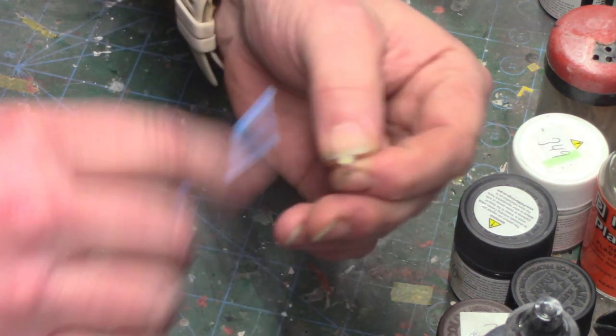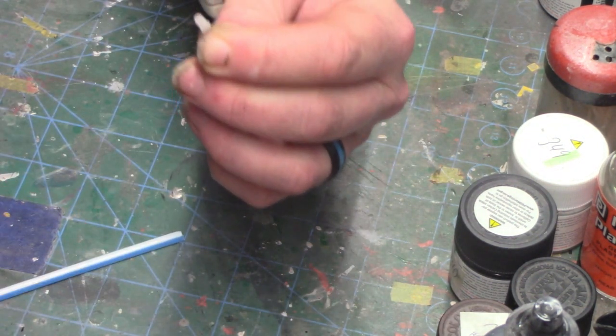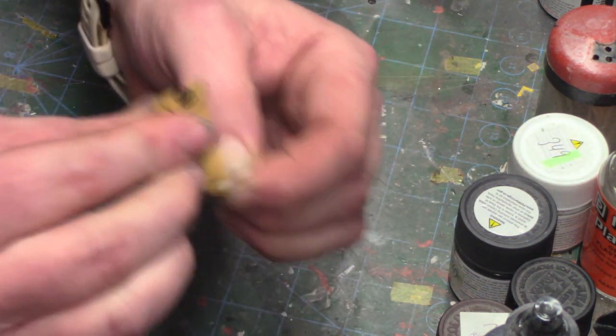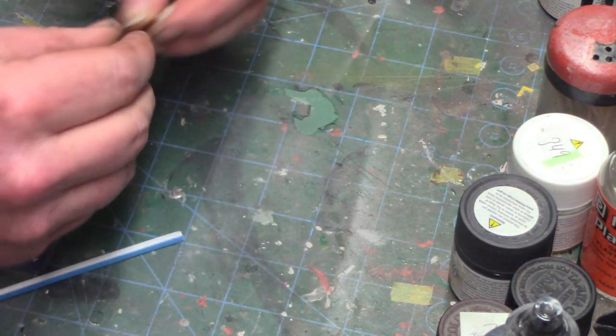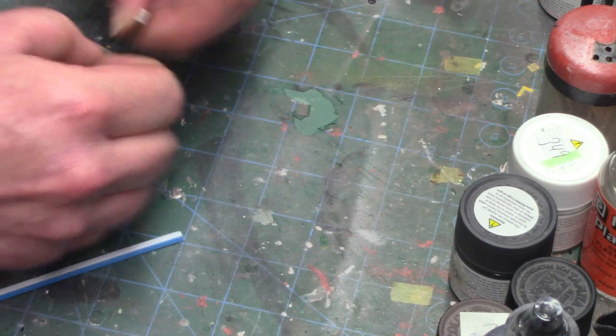Then again, rub around the bulb, go back and look and see if there's any good big points of, like, okay, why is that still so bright? So just keep going in and doing that. And I'll show you the difference. Maybe. Give me a second.